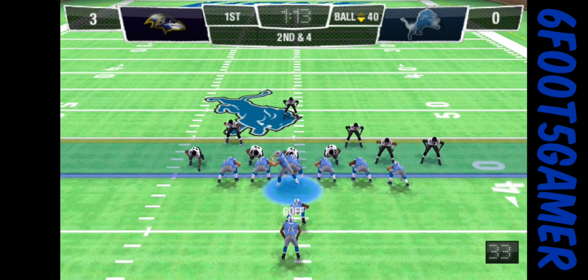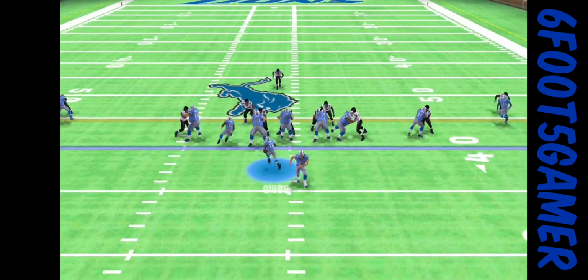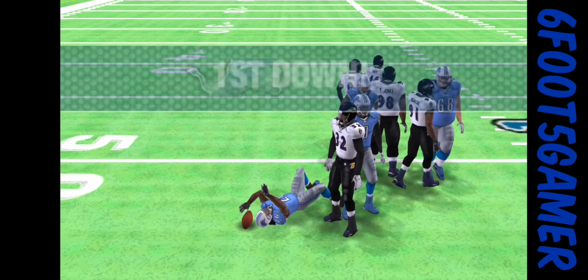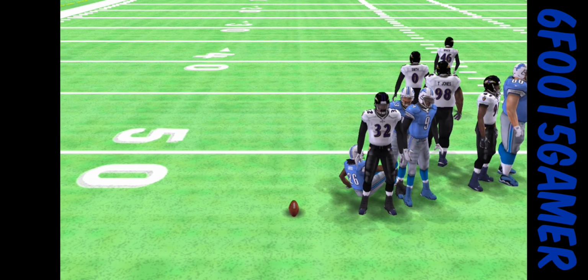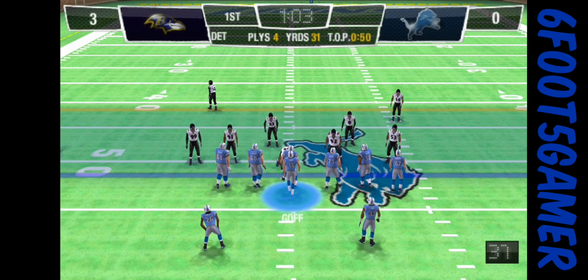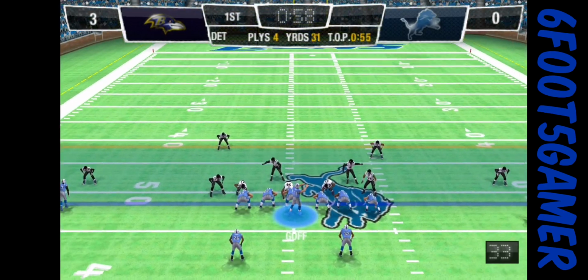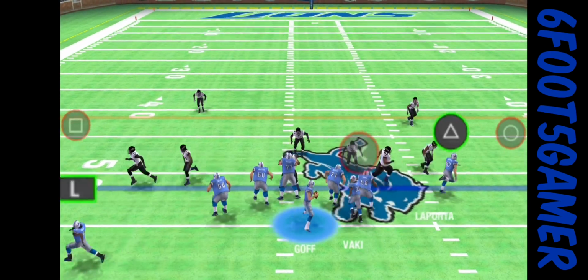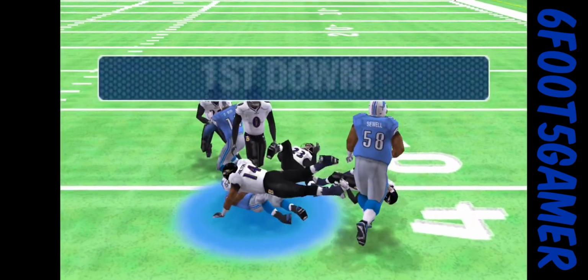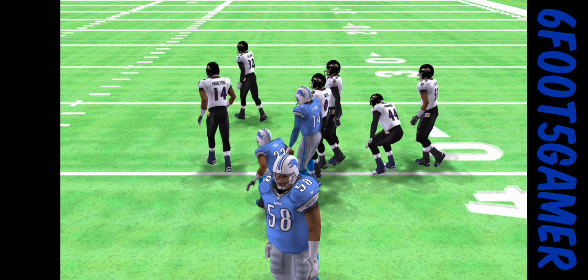Set. Silver, 19. Breaks it for a big gain and the 1st down. Yes, sir. He really found a nice hole, was able to exploit it for a good gain. They're going to have to do a better job getting in those running lanes if they're going to stop him consistently. You can tell these guys practice that play quite a bit.